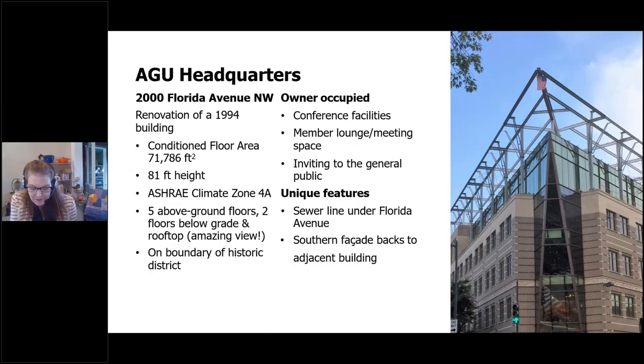Here's a quick overview of the AGU building. The 7-story building houses a state-of-the-art conference center, museum-quality science displays, and a members lounge on the ground floor with supporting conference areas on the lower level. There is a tenant space on the 2nd and part of the 3rd floor. The AGU staff occupies the upper 3 floors, and then there's a green roof under the PV, and one of my favorite places of all, a deck for the staff and conference rental space with a view of the Washington Monument. Next slide.